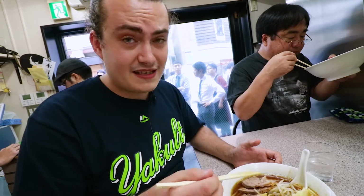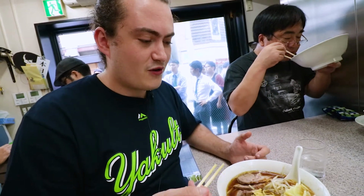Oh, I just love it, honestly. Ramen, it's not one of my favourite meals. It's more of an everyday meal, but this one in particular is really special. But ramen really fills you up, makes you feel all nice and warm inside, and I love it. It's of course one of the best Japanese meals you can get.